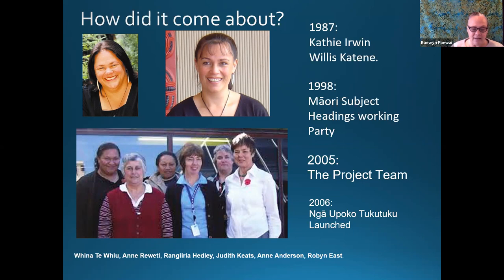The project team was chosen, and they were Whenua Whiu, Anne Rewiti, Rangiiria Headley, Judith Keats, Anne Anderson and Robin East. And not long after, the Mark Standards Office of the Library of Congress validated Ngā Upoko Tukutuku as the subject terms that can be shared and applied internationally. So it was the first Indigenous language to be validated by the Mark Standards Office. In 2006, Ngā Upoko Tukutuku was launched.